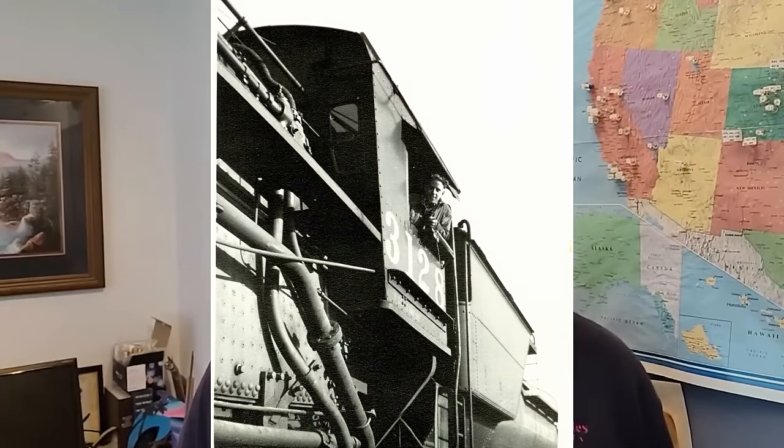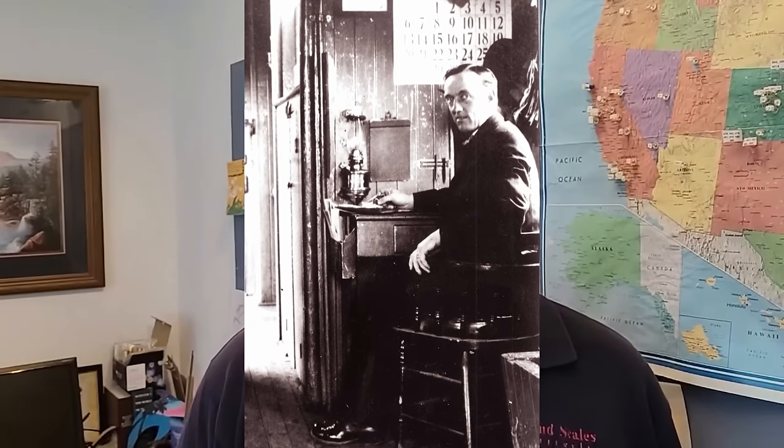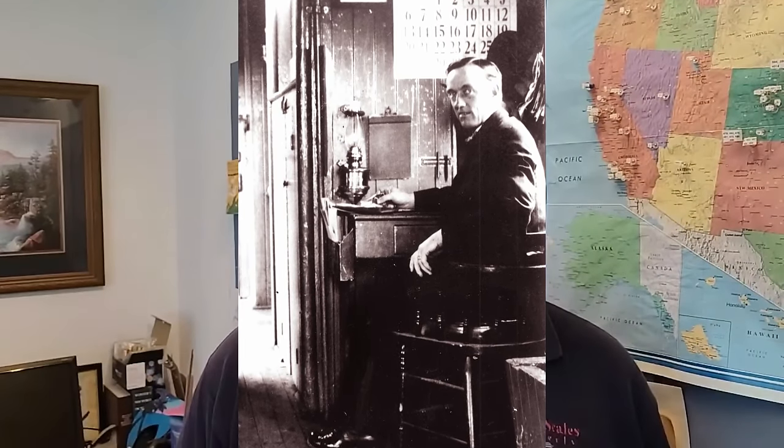Grand scale railroading means more to me than I could probably really find words for. Like a lot of people, railroading runs deep. My dad, for a short time, was a student fireman, and my grandfather was a conductor on the SP. He worked the Lark and the Daylight and a lot of the named trains of that era.